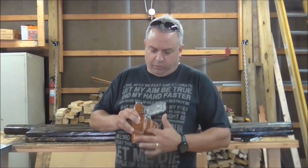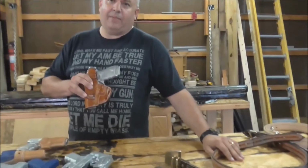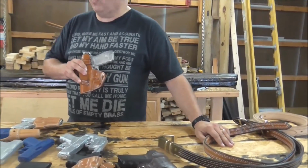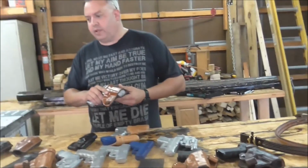When I do that, I put a belt loop between these two, so it's never going to move more than an inch or so. And with my belt not moving, it's going to be where I expect it to be each time I go to look for it. So that is the sloop. That's a common outside the waistband carry.